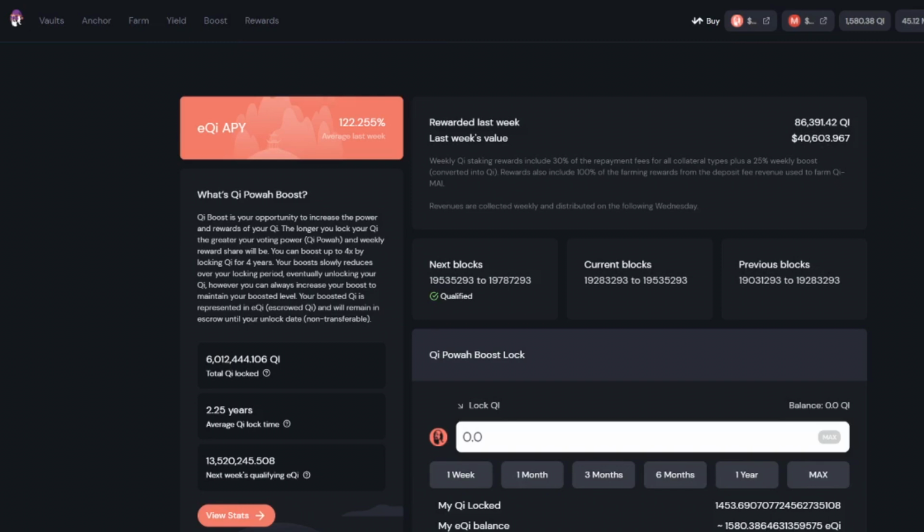Now the main reason is, I think, because of all the incentive programs they pushed out and all the partnerships that they have, there are a lot of Qi tokens being farmed and being dumped on the market, and this of course puts a lot of price pressure on the Qi token. On top of that, I found some more interesting farms, and that's why I moved my liquidity.